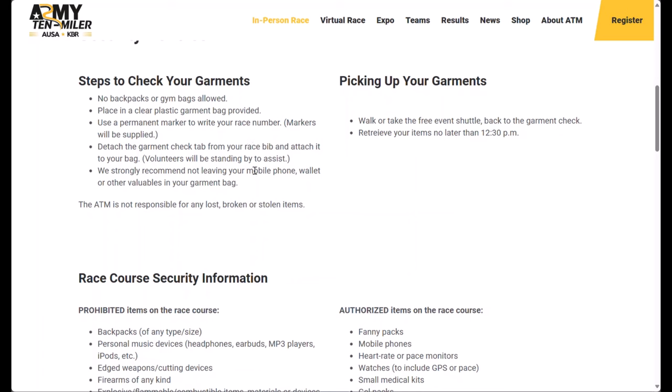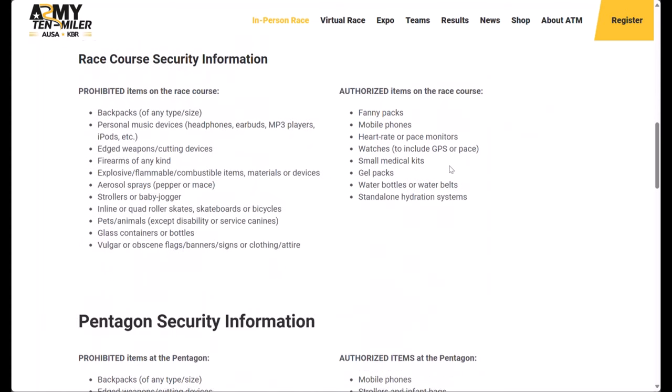Strongly recommend not leaving mobile phones, wallets and valuables in your garment bag, because it is simply just a bag. So if you have a super crew that is headed to the race with you, utilize their Sherpa abilities and have them hold on to your valuable assets. Picking up your garments: you walk or take the free event shuttle back to the garment check and retrieve your items no later than 12:30.